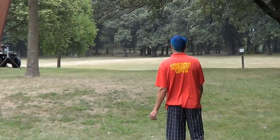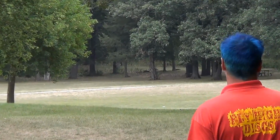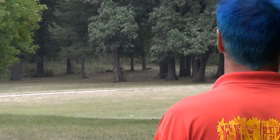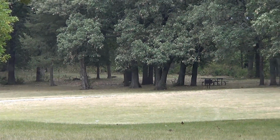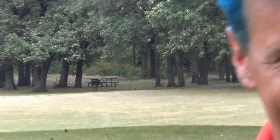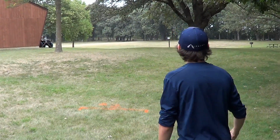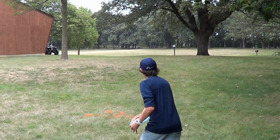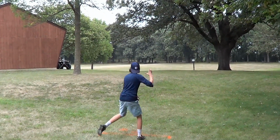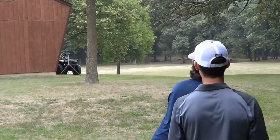Stokely here comes out with a roller. Looks like it's going right to the basket, but it turns over to the right side. He's looking at about an 80-foot putt. Holy shit. There is an OB path that goes to the fairway. Other than that, there's no OB. Someone steps up here looking for a big backhand. Didn't get it turned over in time. He clipped that little tree there, and he did hit that path there.